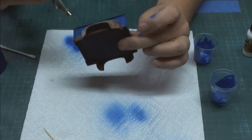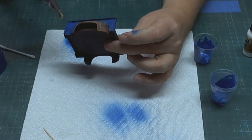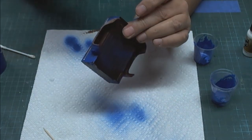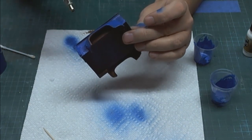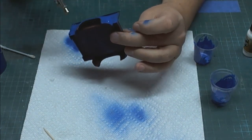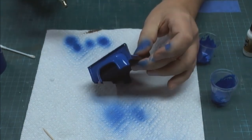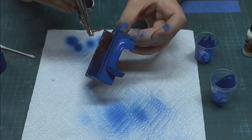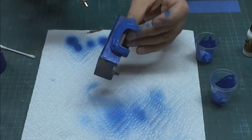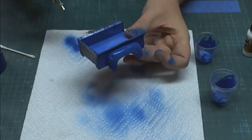So here, we're just painting over everything, and now my hands are getting incredibly blue. That's okay. Now, because we use hairspray on this initially, we don't really have to worry too much because we can always come back and we can make some scratches if we want. And we want to get that top and there and the box.